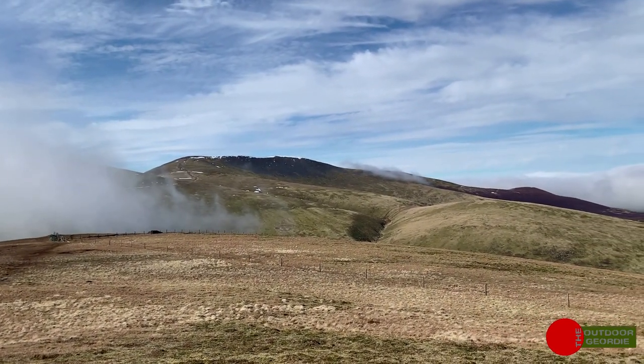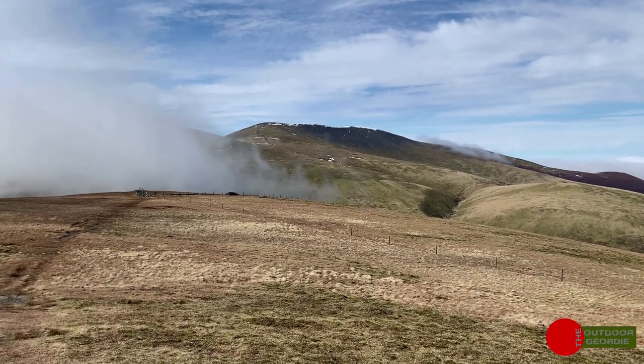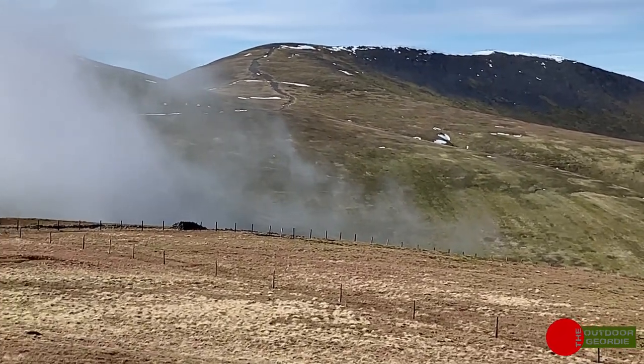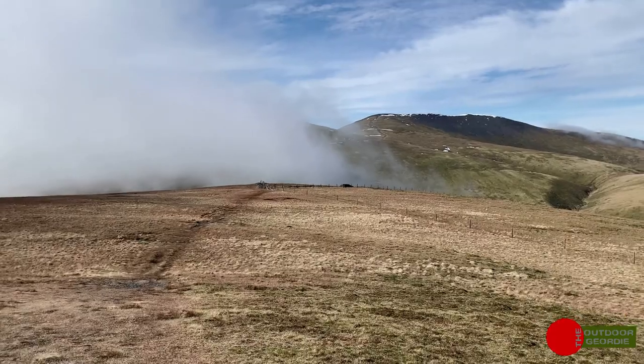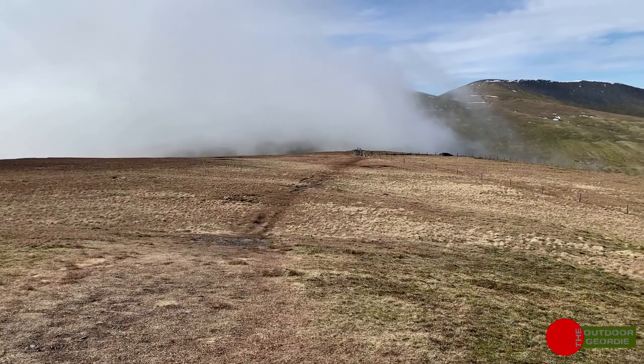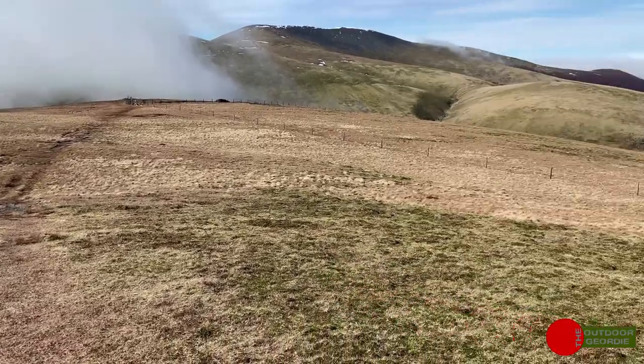Wow, so there's Skiddaw, and we came down Skiddaw. The missus is about to spoil my video. And then we've come down a long way through this path. Valley just hidden behind that mist.